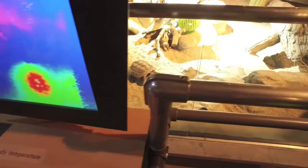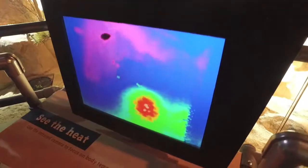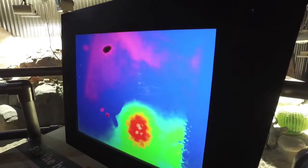Oh, there he is. So now we see him moving. You see his signature? Mm-hmm. And so he isn't emitting much radiation. He's a cold-blooded animal. In fact, he may find himself under one of our sun lamps that we've created so that his temperature will increase. That's how he regulates his body temperature.